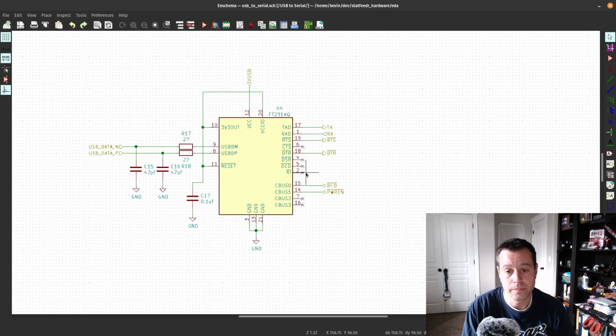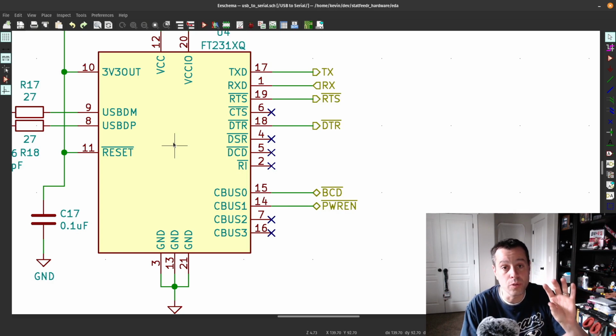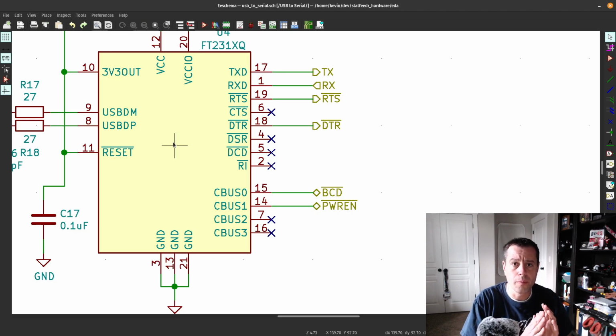And so we'll come in here and you can see that we're hooking these up to the CBus 0 and 1 lines. Now, you can configure the FTDI chip to behave a bunch of different ways based on internal registers in the FTDI chip. Like I could have made CBus 0 be power enable and CBus 1 be battery charge detect. And you could do CBus 2 and CBus 3 for other things. These are all configurable, and unless you choose exactly how the default state is of this FT231 chip, you have to program the FTDI chip before it will interact correctly with the rest of your hardware. Hopefully that makes sense. So not only do we need to program the ESP32, we also need to program the FTDI chip.